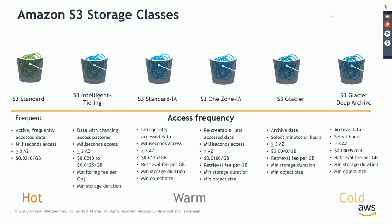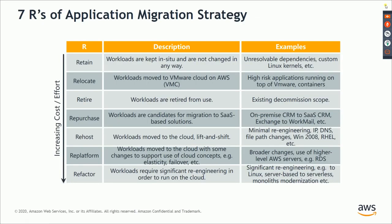Now, earlier we were talking about the 7 R's of migration strategy, and they have a significant impact on the TCO calculation also. As I was saying, the cost or the effort increases as you go from the top to the bottom in this diagram. Obviously, relocate would be very cost effective compared to any of the other solutions. So if you have VMC, VMware on cloud, and you're doing a relocation of that, it would be extremely cost effective from a migration perspective.